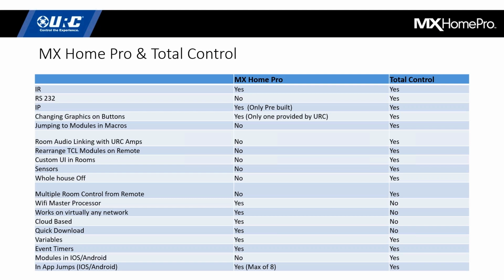MX Home Pro, again, just to clarify, is not really an automation system. It's a smart home control system for single room. So you want control another room, you buy another processor, buy another remote. Okay. Total Control is a whole house automation system. There's pros and cons to both of those. Total Control, it is a little more expensive hardware, not a lot, but there's a lot more third-party stuff that's going to go into it as well. You got to look at networking, you know, a lot of that stuff. Whereas MX Home Pro, much more forgiving.